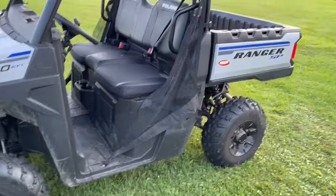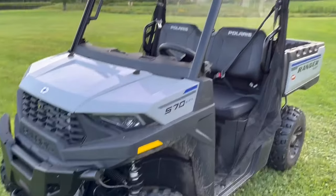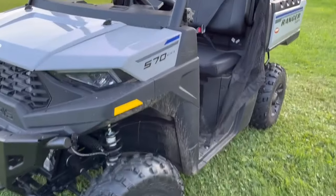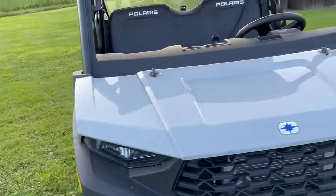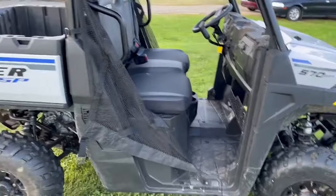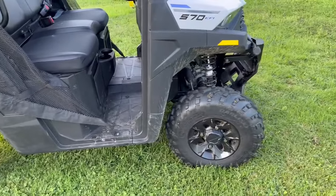I can't say enough good things about the Polaris Ranger, and for it being a 570, I think it has plenty of power. I mean, you saw the bushes that it tore right out, no issue. It's got plenty of towing power, hauling power, especially in low gear. You're not gonna have any issues with that kind of stuff. So I think power for the 570 isn't going to be a problem at all.